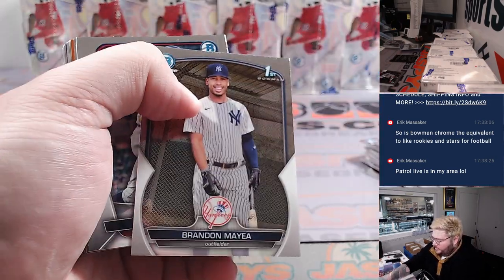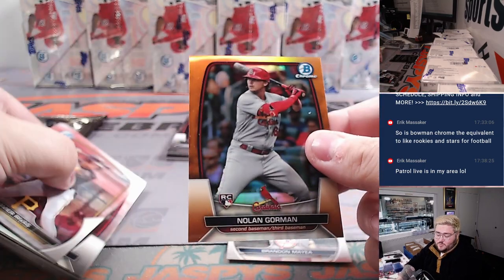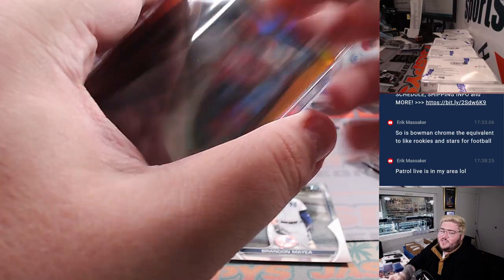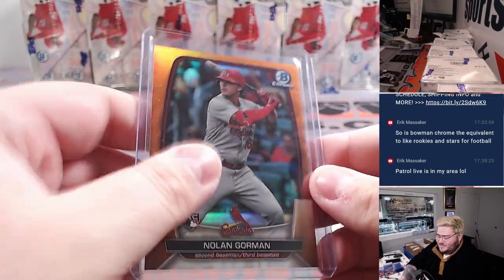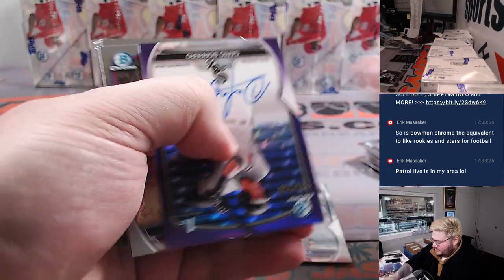Got an orange coming up. Got a Brandon Maya base. Nolan Gorman, another nice rookie color, St. Louis, 16 out of 25 on the orange. Orange Nolan Gorman. Gorange. Yeah, that's the joke.